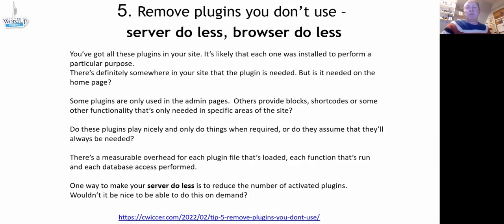Now, this is my big one. What about the plugins you've got on your site? Do you really need all those plugins? Do they really need to do what they think they need to do? Can you get rid of them, or can you dynamically get rid of them, or dynamically load up the plugin that you actually need in order to display something? I've been having a marvelous time playing with two plugins, one called Oik Unloader, first of all, and then another one called Oik Loader, to see what I can do to reduce what's happening on the website.